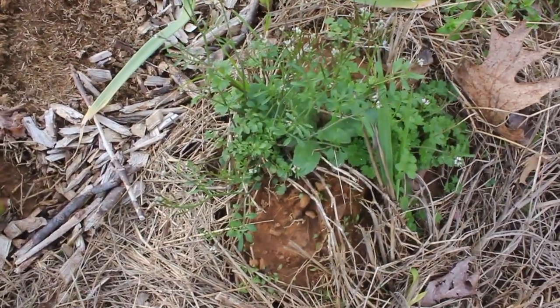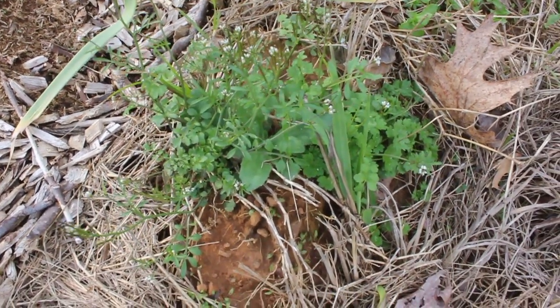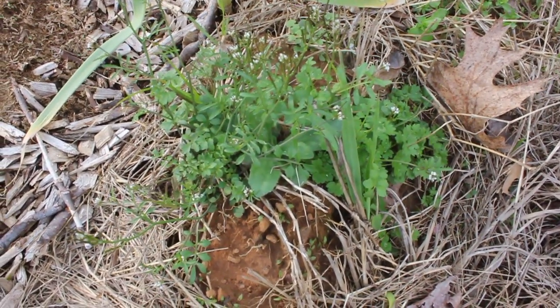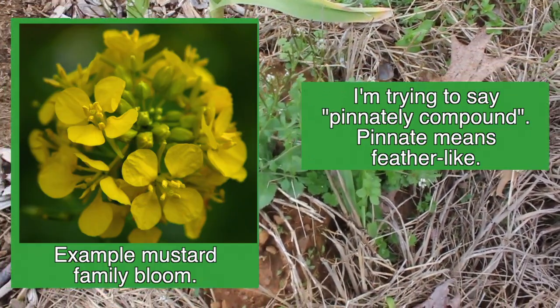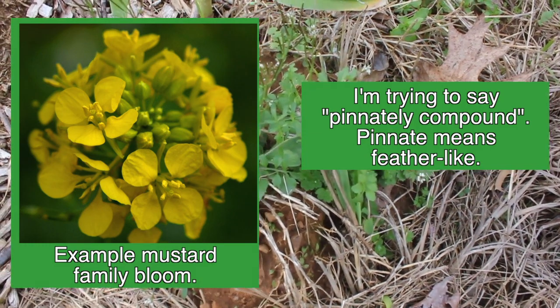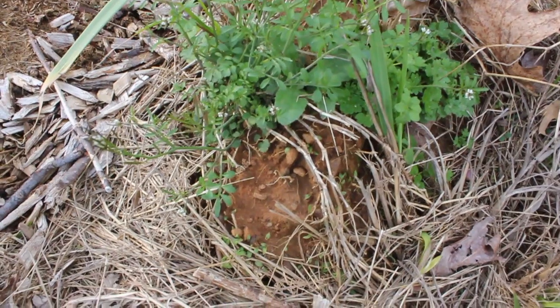Here is a bittercress in its natural habitat. Now you can't tell in the picture, probably, because those are tiny, tiny flowers, but in the mustard family, the flowers all have four petals, and there are six stamens. Now you may need a magnifying glass, but there are six stamens. Four petals, six stamens.